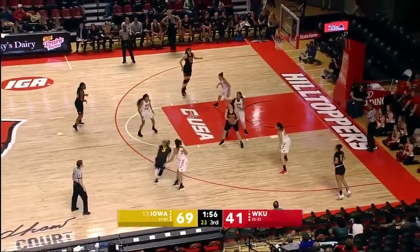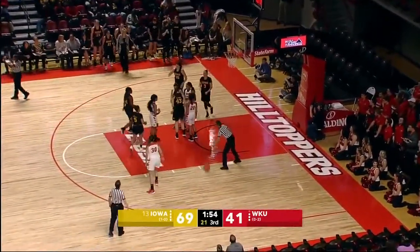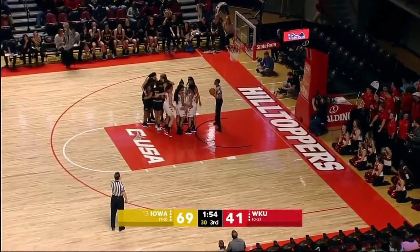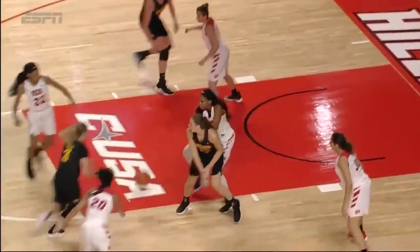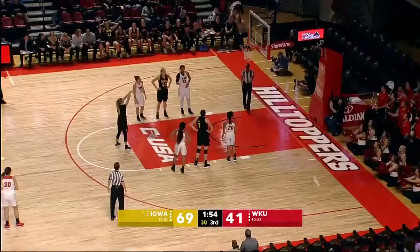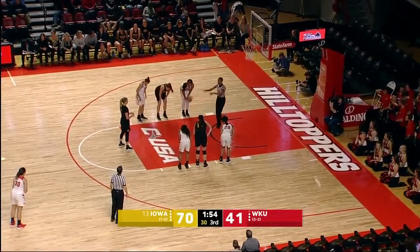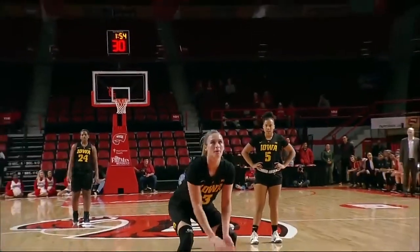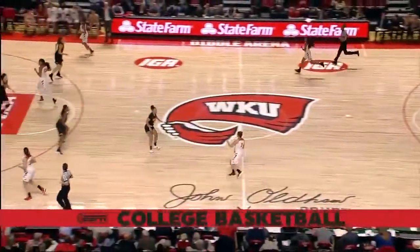Meyer with the basketball for Iowa. They look inside to Olinger. She dished it off to Meyer, who will go to the free throw line. Nice pass that time. That was something that Coach Bluter has done for years and years, a pass to the post and split the post. That's an old move off the triangle offense, and it's been very successful against zone. Free throw is good. That'll be the second foul on WKU's Jaleesa Allen. I've been very impressed with Meyer. She's had a very complete basketball game tonight. Plays hard. Meyer now with 15 points.